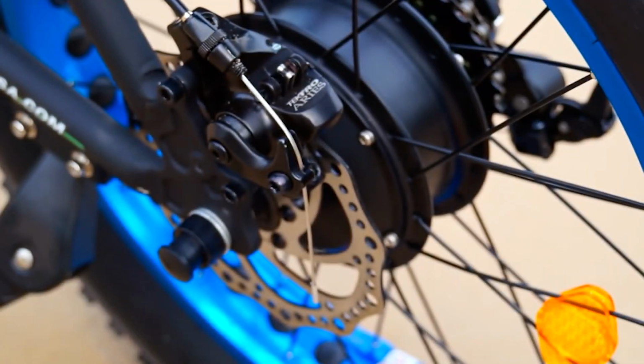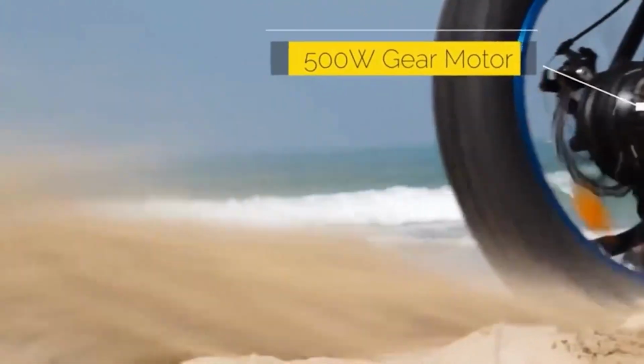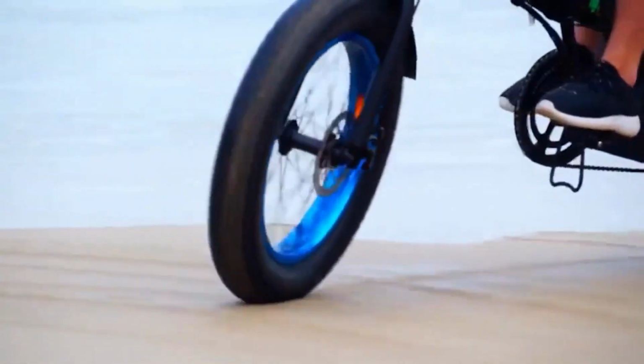The highlight of this bike is its high-powered 500-watt brushless hub motor, which allows you to drive up to 40 miles on a single charge as proven by many customers. In terms of safety, this bike comes with Kenda fat tires for better grip and less skidding, making it the best choice for your off-road adventures.